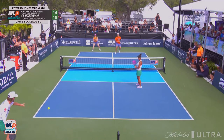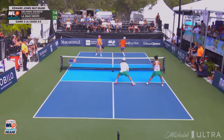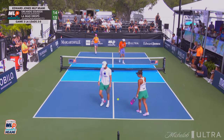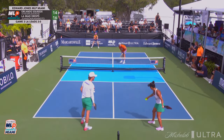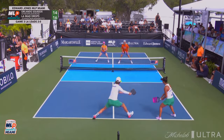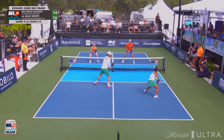We are tied up 15 all. Oh, almost by Federico. I love how he was trying to take over, but found that ball right behind him. This wind is really picking up, Pessa. I know, my headphones about to fly off.